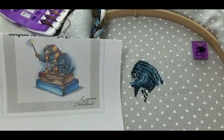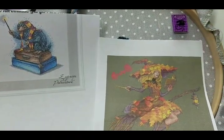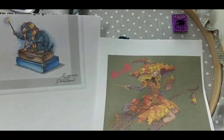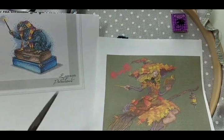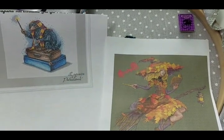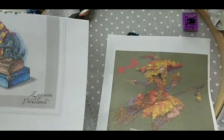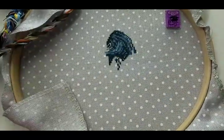This was totally unplanned, those 2, but I saw in the group on Facebook that it's happening, so I just jumped in, and there were quite a few cool designs on offer. Later on, people can buy those designs, but I wanted to be the first, so I grabbed those 2. There were several more witches and some amazing other ones that I might look out for next year. So that's what I've done with these.